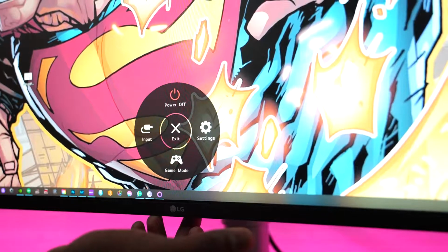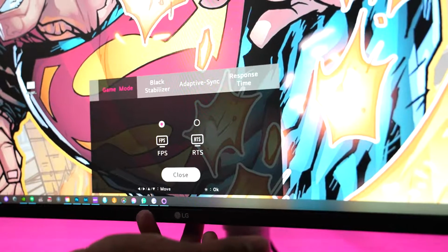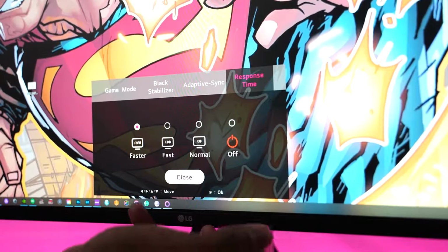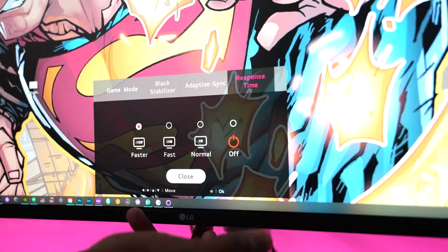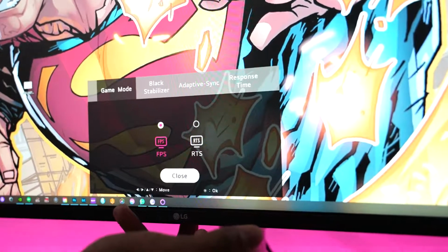Now, the functionality of the monitor is also one that I really like, and I think LG has improved over time. Being able to quickly access the menus that you want by simply tapping the button underneath the center, and you can go straight into the game mode. The ability to go to the fastest response time you want, being able to change the black color levels, and also switch quickly between FPS or RTS games, depending on what you want to game.